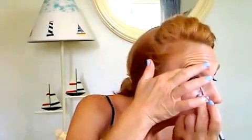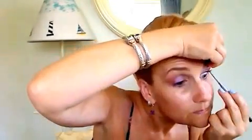I'm going to start by tightlining just the center part with this Tarte's Emphasize Inner Rim product. It's the one I always use. And I'm going to do just the center at the bottom.